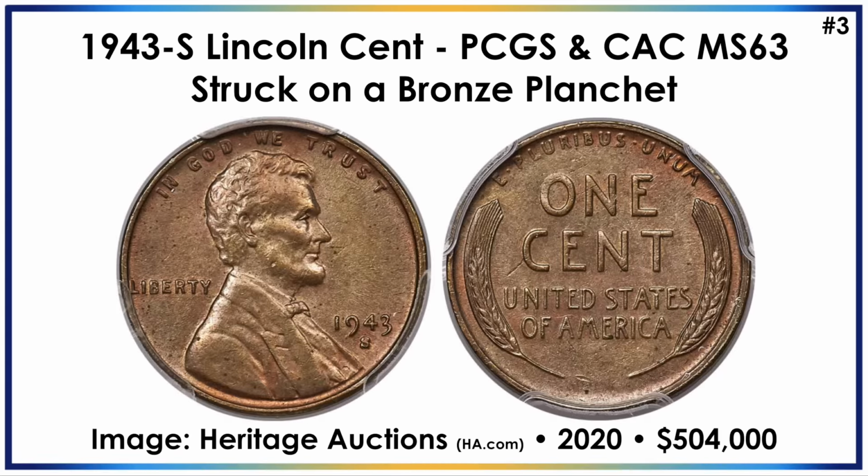Number 3, this is a 1943 S, so the S and D are a little bit rare. This one, though, again, nice condition. This one sold for $500,000, upwards of $500,000. Just so much value in this item.